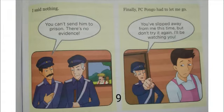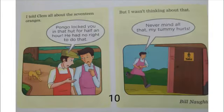He said, "You've slipped away from me this time, but don't try it again. I'll be watching you." So here the narrator, when he went out of the room, met his friend Clem, and he told Clem that he had stolen the 17 oranges, ate all of them, and now his tummy was so full, he was feeling sick. And here Clem said, "Pongo locked you in that hut for half an hour. He had no right to do that."